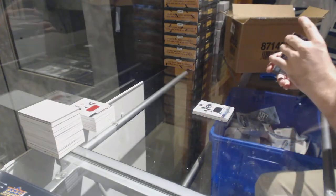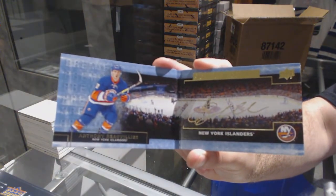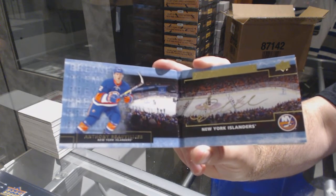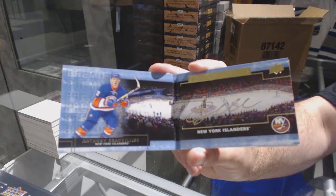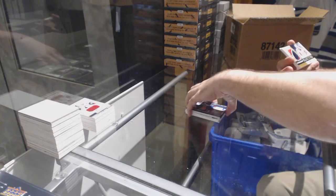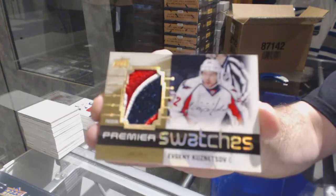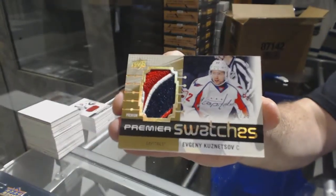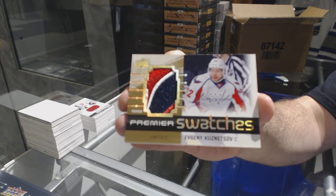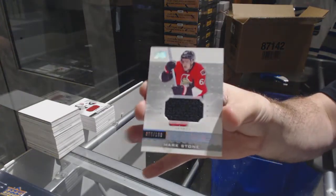For the Islanders, on cue, Anthony Beauvillier. We should have a game to see if we can go three booklets in a row without Beauvillier or Spooner. Will we ever achieve it? For the Capitals, Premier Swatches to 25, Evgeny Kuznetsov. Evgeny Kuznetsov. And for the Ottawa Senators, 199, Mark Stone.